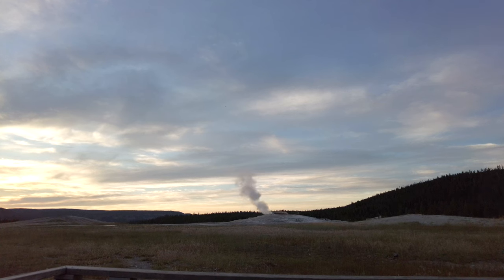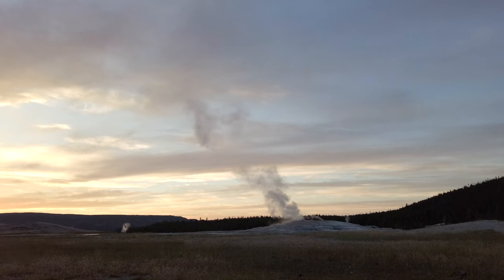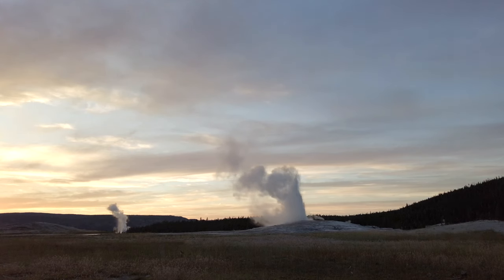So down we went to the site and sat on the benches and waited for the eruption. A lot of times, Old Faithful can be predicted quite accurately as far as when it's going to erupt. However, this was not one of those times. The schedule said the most likely eruption was going to happen around 7:20. Well, 7:20 came and 7:20 passed.